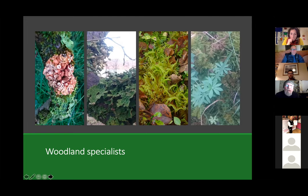So going from left to right, the strange looking thing on the far left is called hazel gloves. It's only ever found in old growth hazel forests, anyway. The next slide along is lungwort, so it's a lichen again. It tends only to be found in ancient woodland sites and also in places with decent air quality.